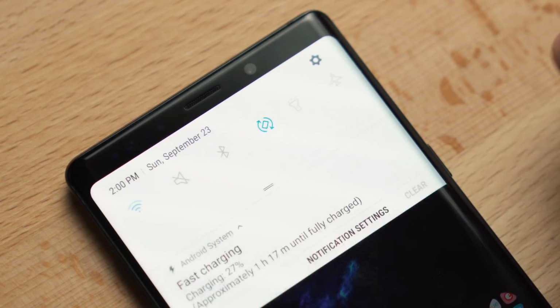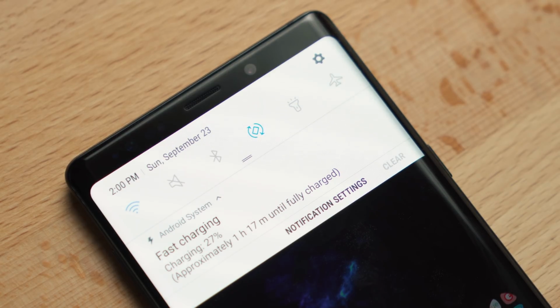I can manage to squeeze a day in with the Note. I only get about 4.5 hours of screen on time, but it's more than enough. Plus, I actually have a fast charging brick that comes in the box to top up my phone quickly. Pretty pathetic for $1,100 that Apple didn't include one in theirs.